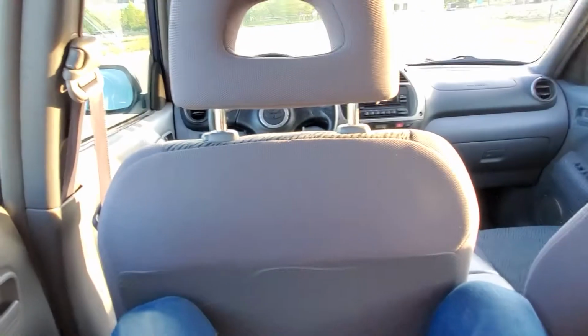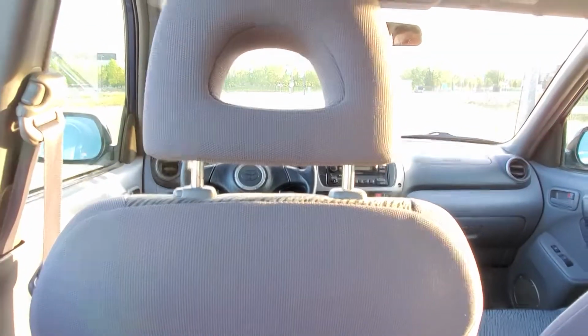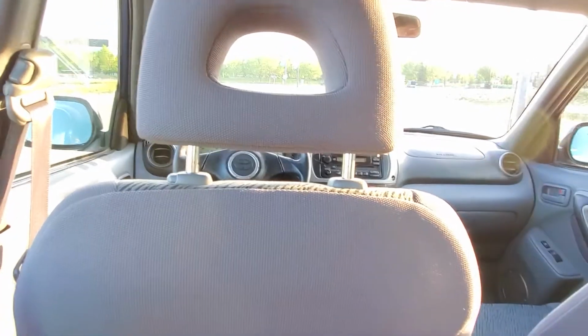Again, overall it's decently spaced back here. You can fit 3 people if you have to, or if you're in a pinch. But ideally you can sit 4 people comfortably, or actually you can probably fit 3 children in here relatively easily as well.